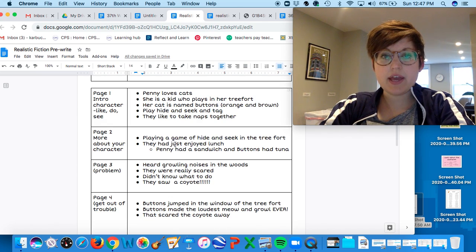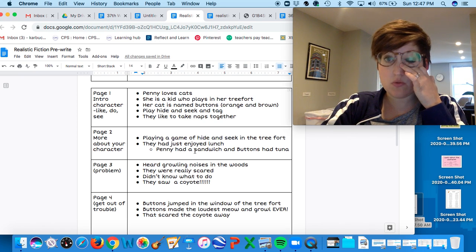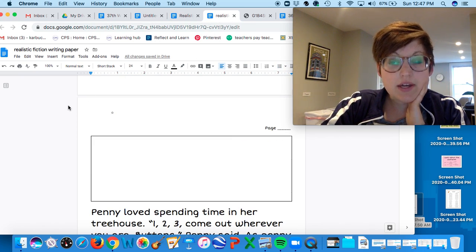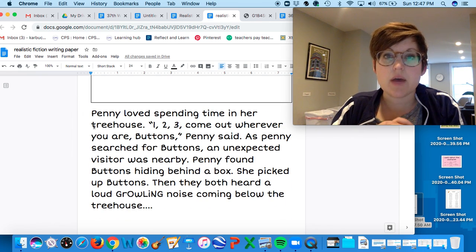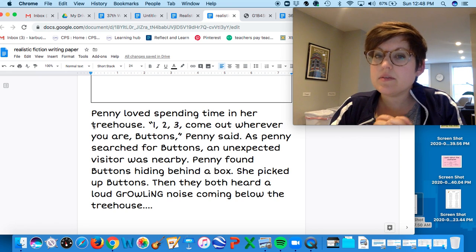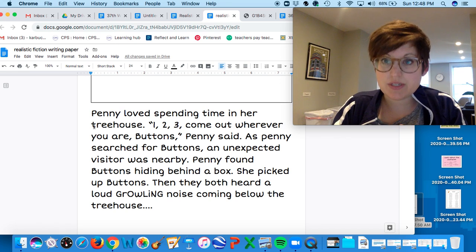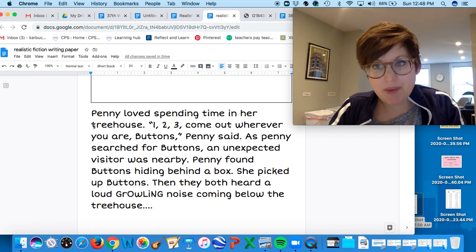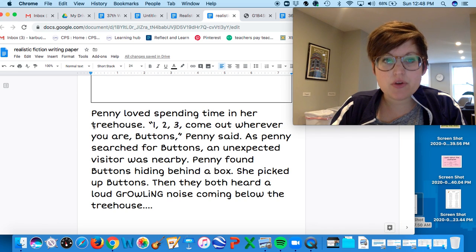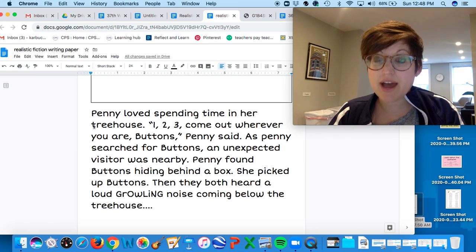And then on page 2, we have they are playing a game of hide and seek in the tree fort. They had just enjoyed lunch. Penny had a sandwich and Buttons had tuna. So let's go ahead and take a look at what I've written on page 2 so far. It says, Penny loves spending time in her treehouse. "1, 2, 3, come out wherever you are, Buttons," Penny said. As Penny searched for Buttons, an unexpected visitor was nearby. Dun, dun, dun. Penny found Buttons hiding behind a box. She picked up Buttons, and they both heard a loud growling noise coming from below the treehouse.